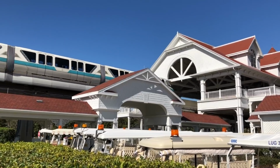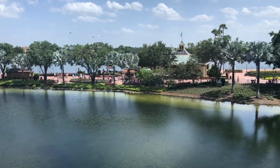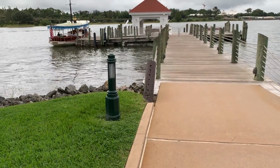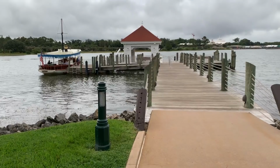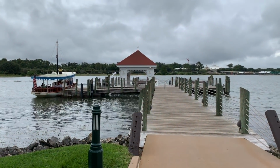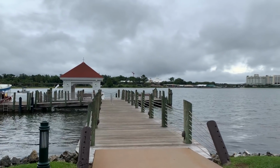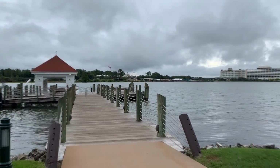Also take it to the Transportation and Ticket Center, transfer there, and then go to Epcot. So you can get to two different Disney parks just using the monorail. The second way to get to Magic Kingdom from the Grand Floridian is by boat. It does share a boat route with the Polynesian, so you may stop there on your way there or on your way back, but it's always fun to sail the seas.